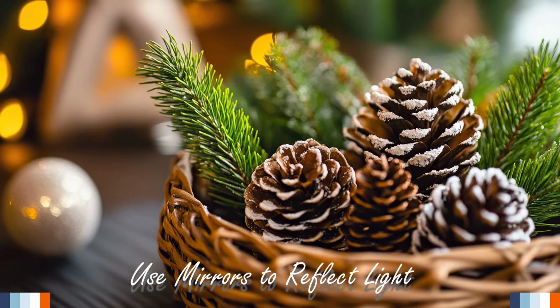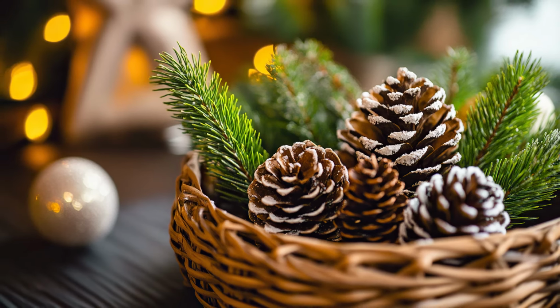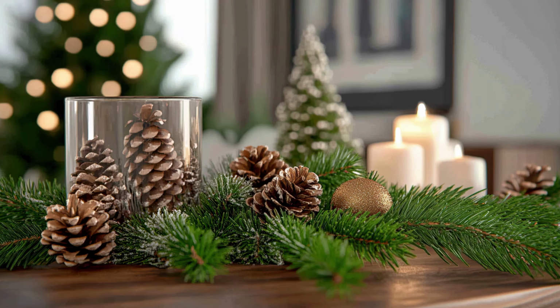Mirrors are a fantastic way to make your small space feel larger and brighter. Position mirrors near light sources to reflect that beautiful holiday glow throughout your apartment.